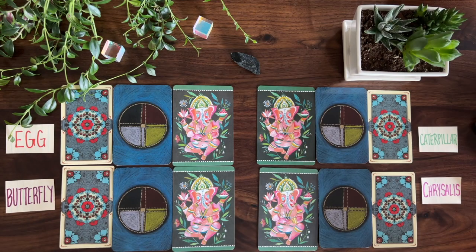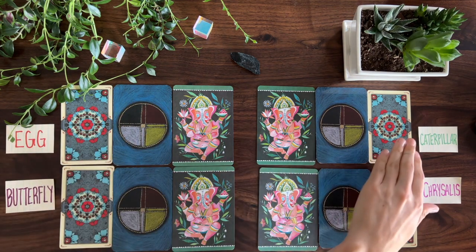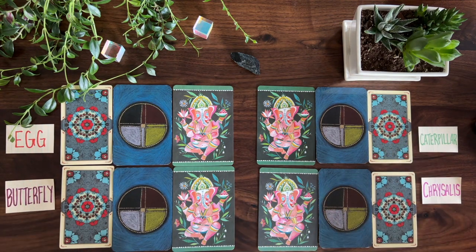Pile number threes, hello. And thank you so, so much for being here. For those of you who chose the black tourmaline and the wild elemental oracle, this is your reading. As you can see, I have all your cards already laid out for you. And they are divided into four categories, the four stages of the metamorphosis of the butterfly, starting with the egg stage, then moving to the caterpillar, the chrysalis, and the butterfly.